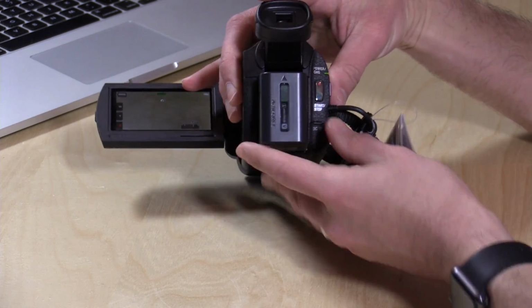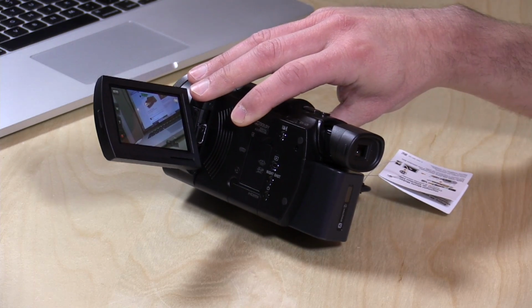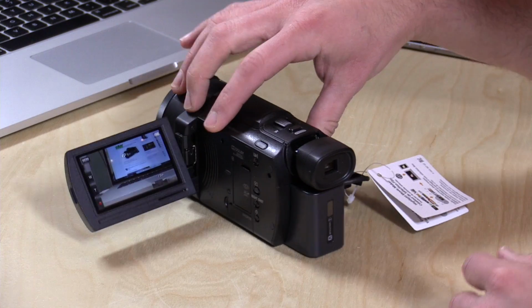The battery life is great. They give you a nice big battery here that's good, at least in my testing, for anywhere from an hour and a half to 2 hours of record time. It's a really decent battery, and it's nice to see that we're getting camcorders now that don't come with a 20-minute battery and then make you buy another one. This one is actually a good battery that will last a good length of time.